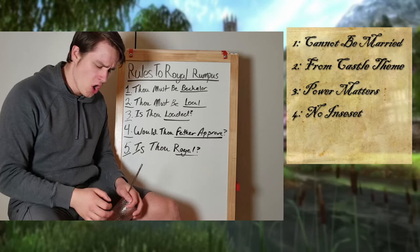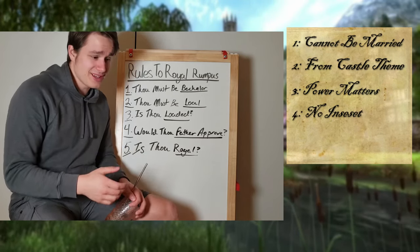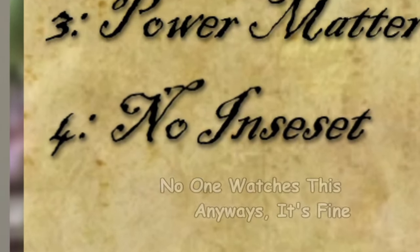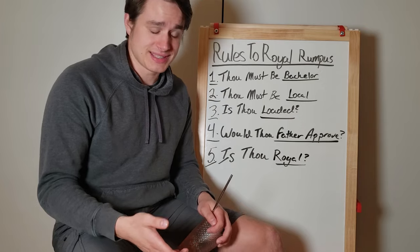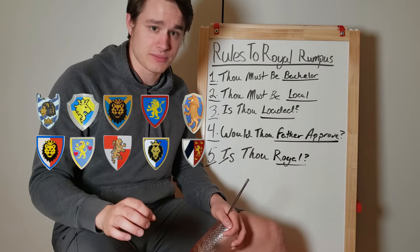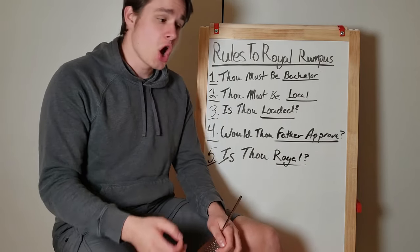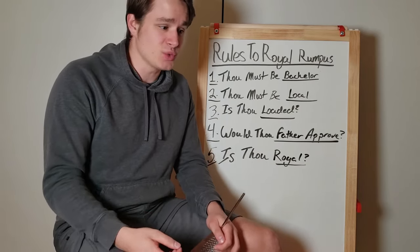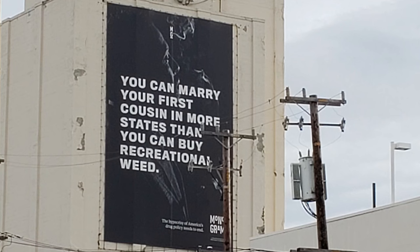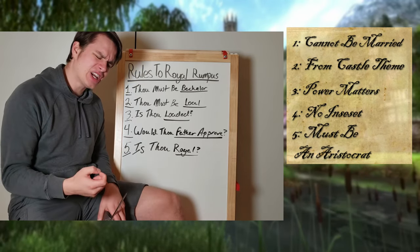Rule number four, would thou father approve? And it was only worded like that because I couldn't really write "no incest" out on a YouTube video. It probably would not go over well. We're going to follow PLC's rule sets and assume that all of the lion factions, which there are many in the castle theme, are related in some way, whether it be by blood, bannermen, or whatever. Her position as a queen isn't really gaining anything if some cousin of hers is coming along like, yeah, this guy's good to bone.